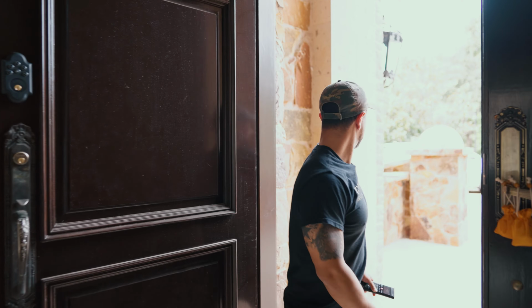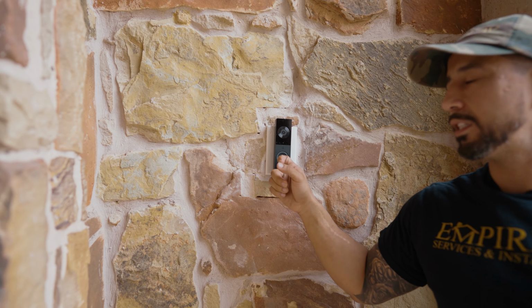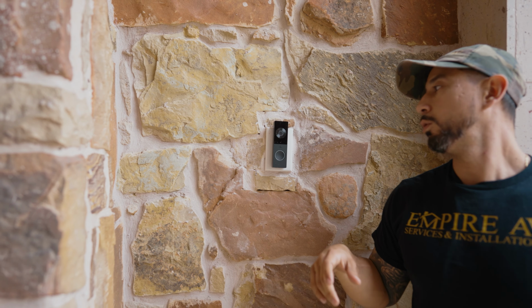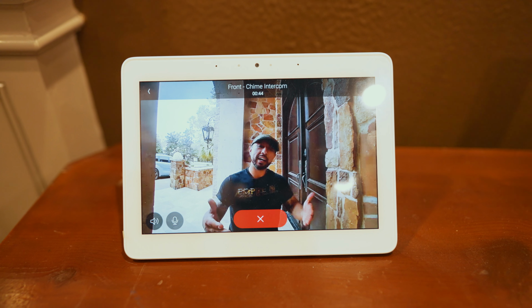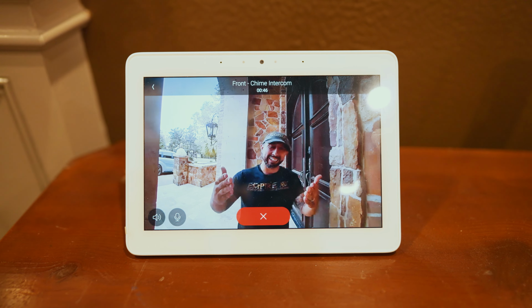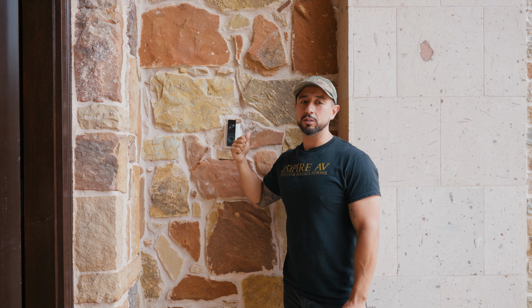Out here, we have our chime. Now, this doorbell, once you ring it, it is going to ring the speakers in the household. It's going to ring the touch panels throughout the house, and it's also going to ring the client's phone. It does have two-way communication for us to be able to talk to them and for them to be able to talk back to us.